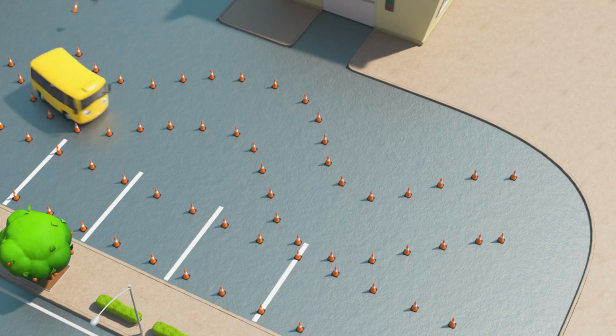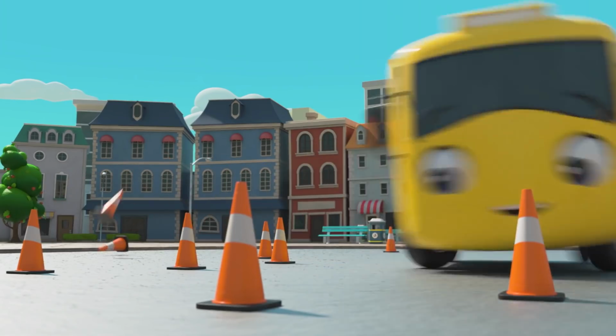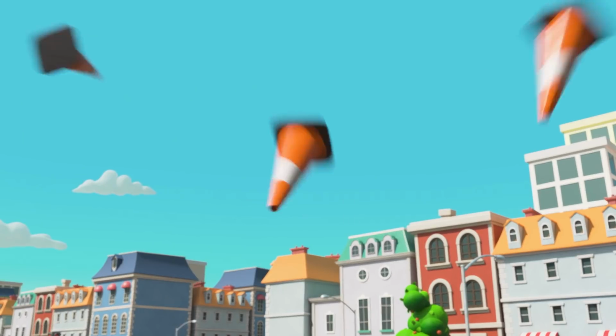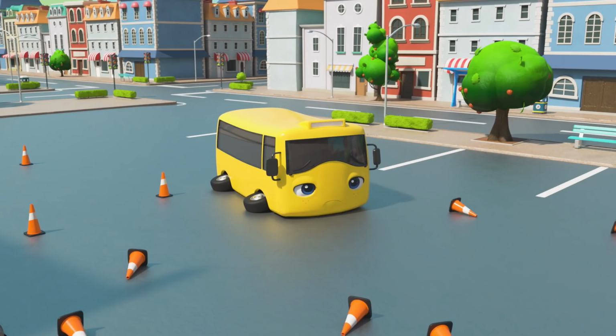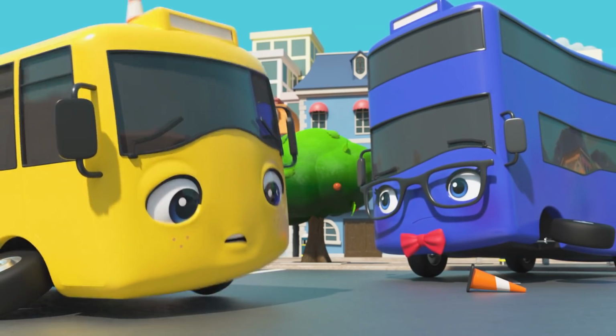Whoa, slow down, Buster. You're knocking the cones over. Try and stay inside the cones. Oh dear, that's not what you were told to do. That will teach you for going too fast. The teacher is very disappointed.